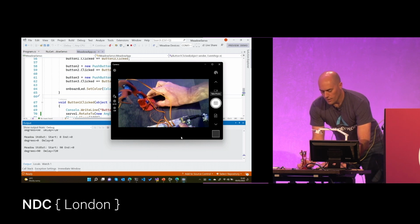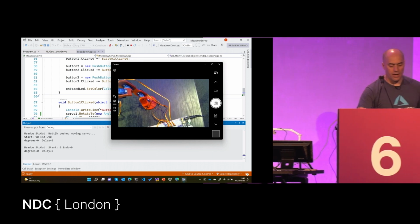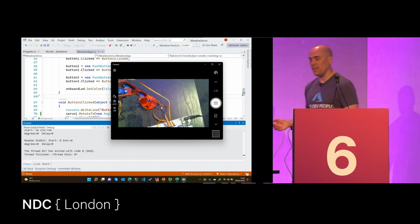Thanks for coming along, and hello. You can see there also at the bottom on the standard output, button push, moving servo, and it's saying where it's moving it from and to, start and end. So you can see there, we're moving stuff.